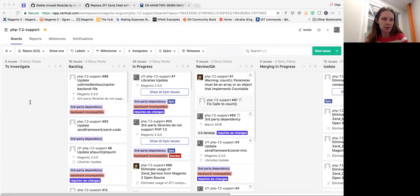Some updates from my side. I was working with our functional testing team to get MFTF and MTF tests supporting PHP 7.2, and now it's ready. We were able to run builds with our functional tests and see some results. With some fixes that we've made, we have around 150 plus tests failing on PHP 7.2, and we are going to investigate what scenarios are failing and what kind of fixes can be done there.